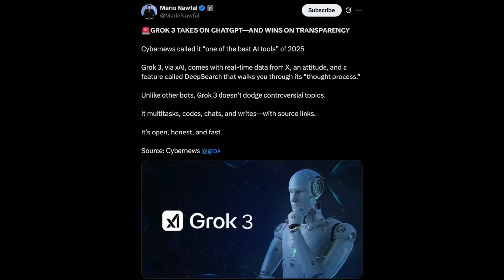And Grok 3 takes on ChatGPT and wins on transparency. Cyber News called it one of the best AI tools of 2025. Grok 3 via XAI comes with real-time data from X and an attitude, and a feature called Deep Search that walks you through its thought process. Unlike other bots, Grok 3 doesn't dodge controversial topics. It multitasks code, chat, and writes with source links. It's open, honest, and fast. Yep, definitely the best tool that I have got for research in a very long time.